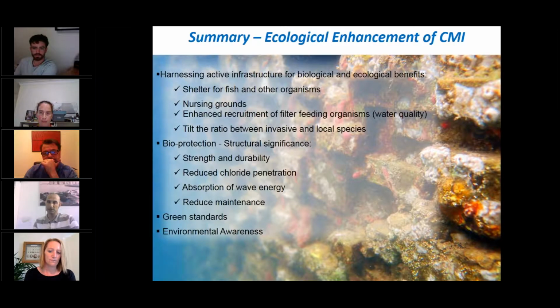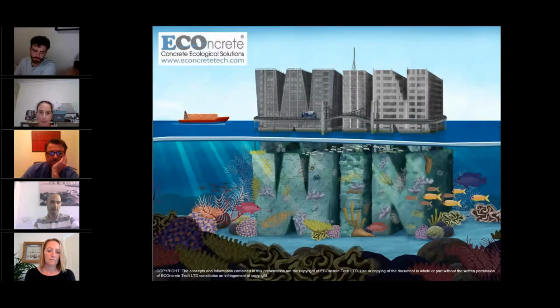I think the most important thing from our side is, if we want to take the gap and start actually changing the way waterfronts are looking worldwide, we need to go hand in hand with the industry. We need to provide the industry, as scientists, with techniques and materials that can be widely used and can be easily accepted by the standard that they're working according to. And by doing that, we can actually harness infrastructure for biological and ecological benefits and get benefits of bioprotection. And with that, I think I'm moving this to Alex.